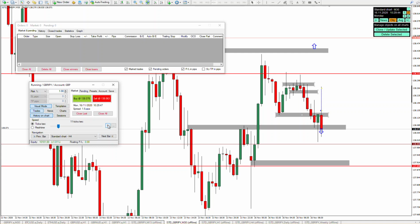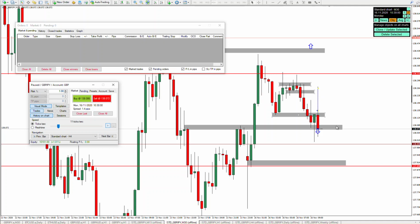Let's wait for a candle close. Rejected. Rejected. But could not close below support resistance, below there. Well, so that means we cannot do anything. Not at all. Let's skip.